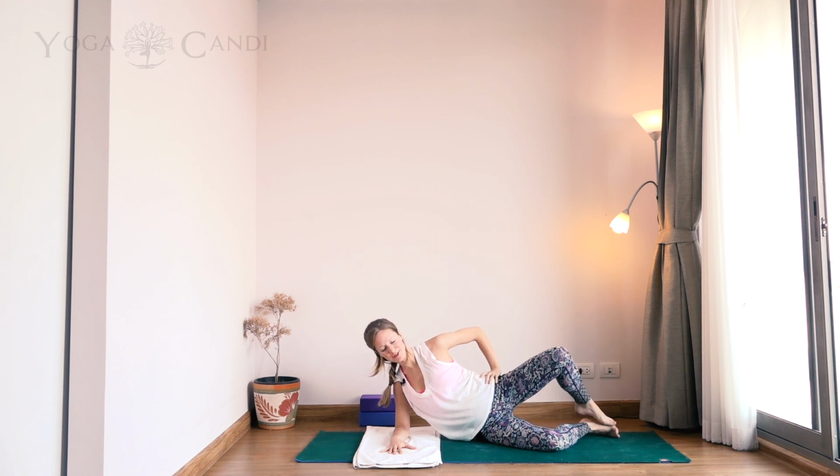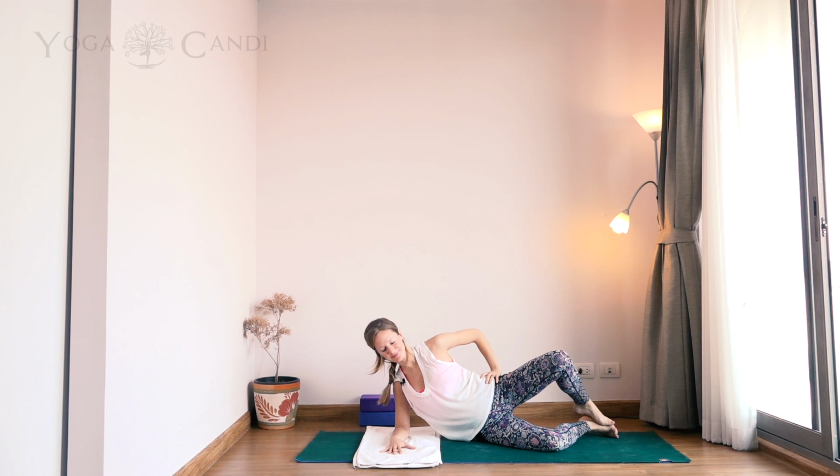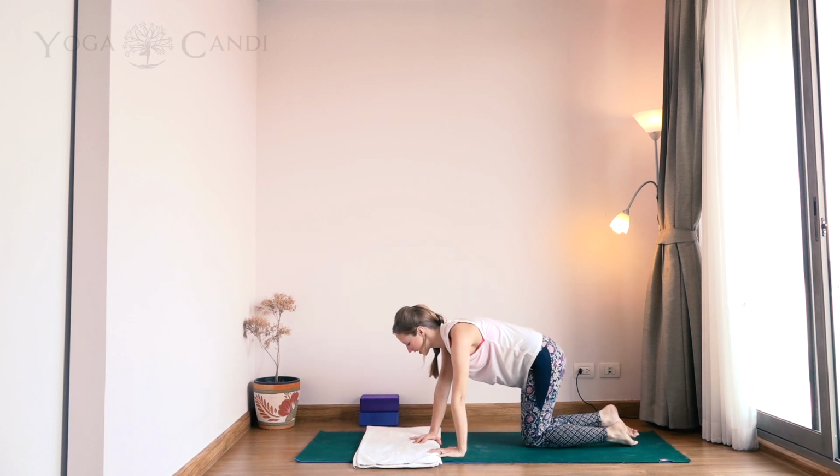Inhale, exhale, lift. Inhale down. That's 2. Exhale, lift. Inhale down. 3. Exhale, lift. Inhale down. 4. 1 more. Exhale, lift. Inhale down. And let's make our way back up and make our way over onto the other side.